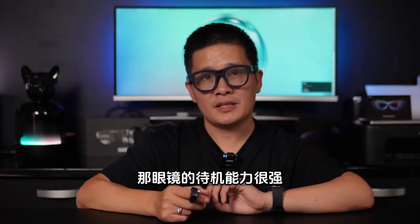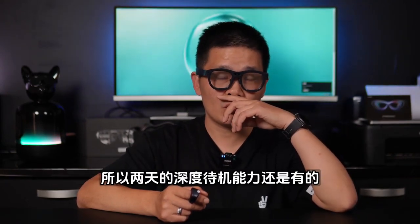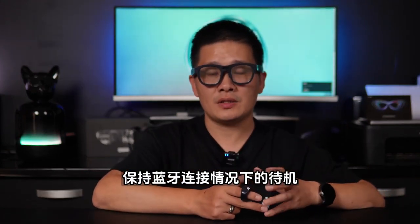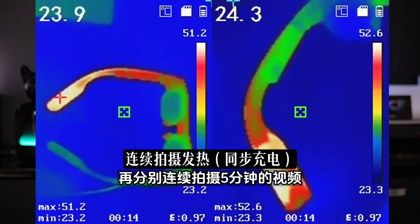The standby capability of the glasses is very strong. I left them in deep standby with Bluetooth disconnected for 22 hours, and the glasses consumed 40% of power. So standby while maintaining Bluetooth standby capability can last for a whole day. The ring is in standby mode, basically in a shutdown state, and I shot 5 consecutive minutes of video separately.